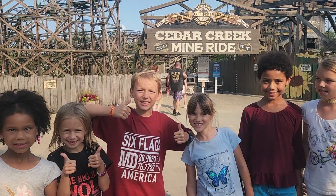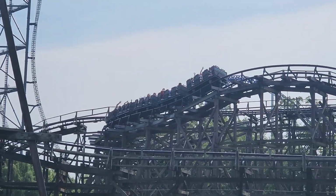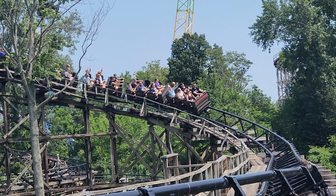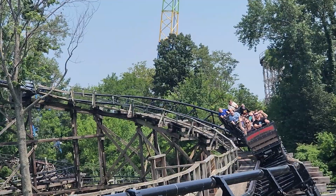So, leading right into number 17 is Cedar Creek Mine Ride. It's technically not a kiddie coaster. You have to be 48 inches tall to ride this very boring, very jolty roller coaster. Even my kids don't love it.